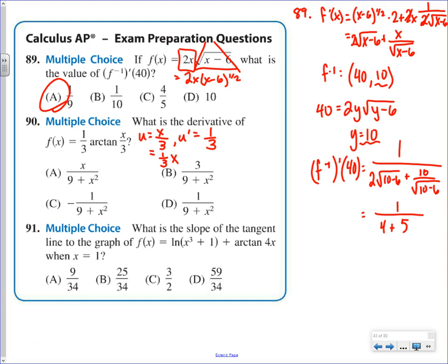What's my formula for arctangent? It's 1 over 1. Wait, why is there 1/3 here? Because that was the coefficient, that was the constant. So I keep the 1/3. Now I'm doing 1 over 1 plus U squared. Well, U is x over 3, right? Times U prime, which was 1/3. It's getting kind of messy, so let me go ahead and move my U over here just to get out of the way.